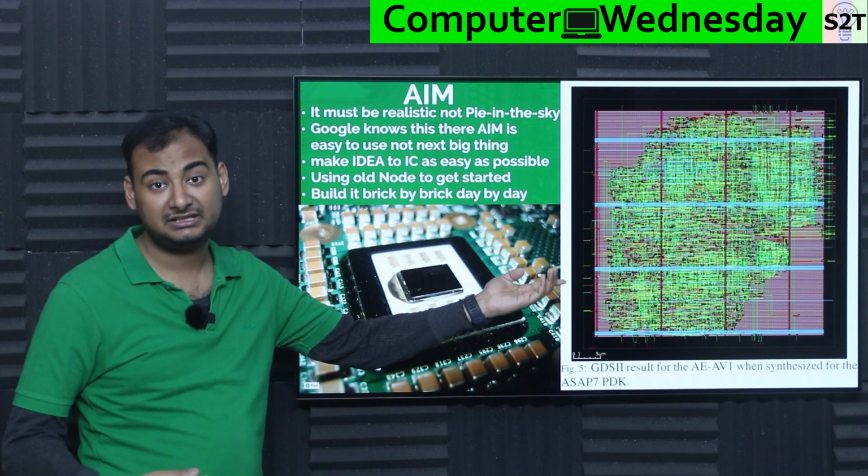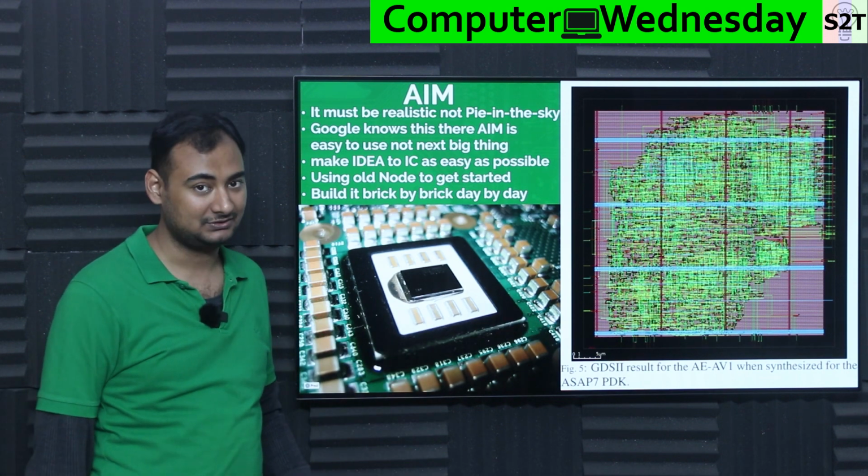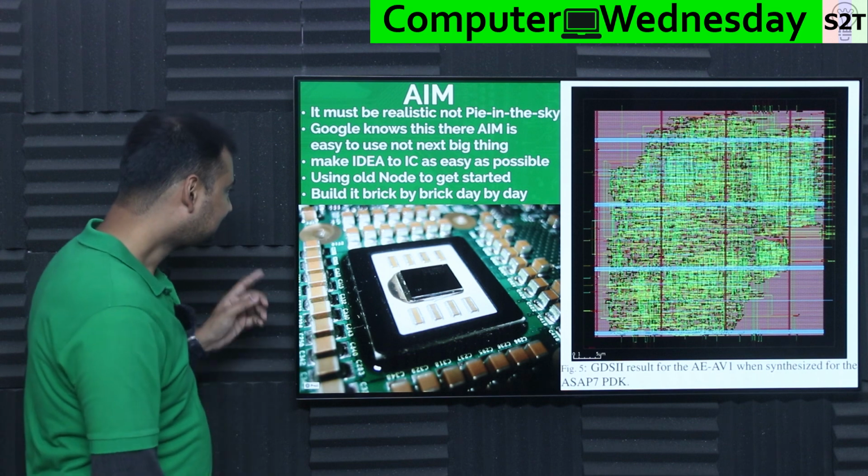Can Apple make something similar? Yes, obviously. Can Google make something similar? Oh, yes, obviously. But again, both of them will pay far more. This is a college project. So that's the whole point.